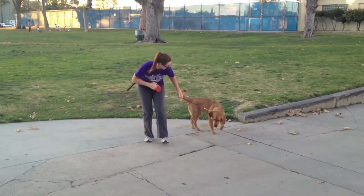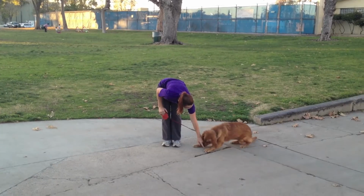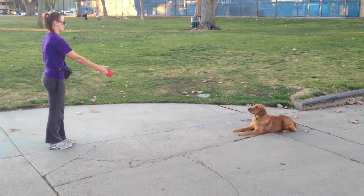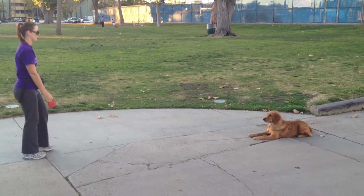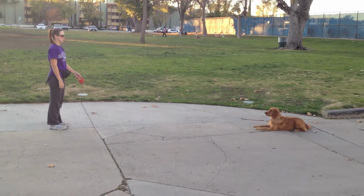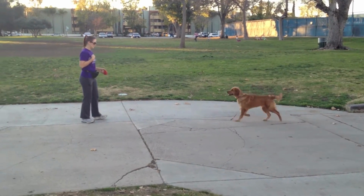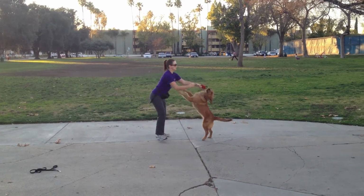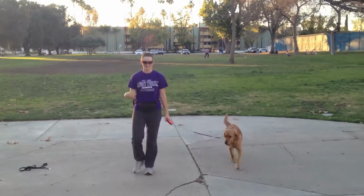Oh, there's that smell again. But you can see I correct her, and then I kind of encouraged her forward and then redirected her to a down. Now I made a mistake here. I actually tugged on the leash by accident, and I was so surprised when she didn't get up and come to me. She really did wait for my verbal, or in this case all I did was a physical cue.